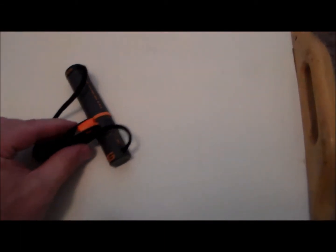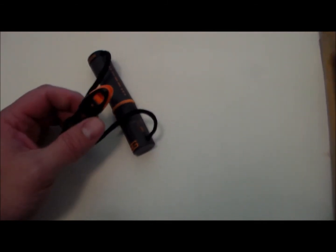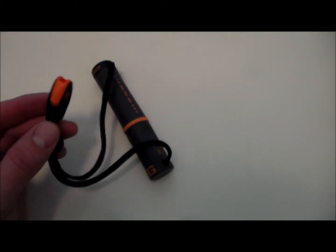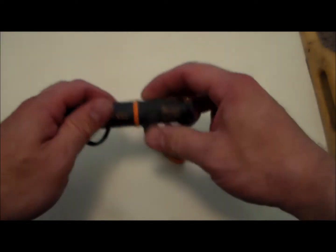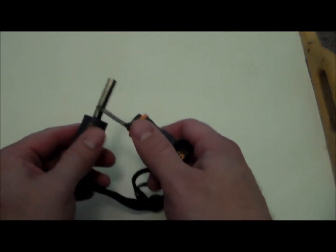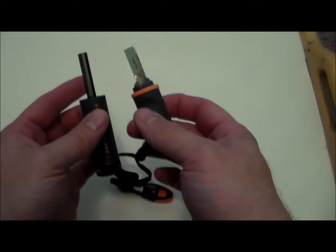Yeah, nothing too exciting. But hey, blow that thing hard and it's going to put out a nice, loud, high pitch. So it has that feature that you may not even notice. It looks like just a neat little clip on the end of this, but it's not. So basically you take this, the two halves come apart, you just pull, and there you have it. You have your striker and your rod here. This rubber ring will keep it waterproof, supposedly.